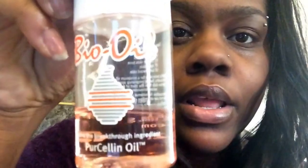Now, I have stretch marks, as you guys probably obviously assume. And this is almost gone. I've had it for a while. However, I didn't use it consistently. So I've decided that I'm going to use it consistently, which is 2 times a day, in the morning and in the evening before I go to bed. I'm probably going to do a review for you guys. It says to use it for 3 months, so I'm definitely going to get back to you guys on that.